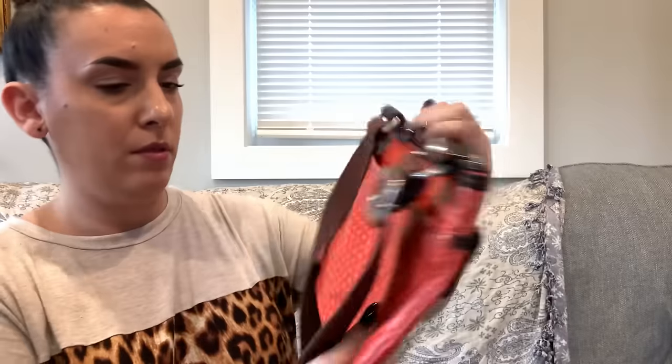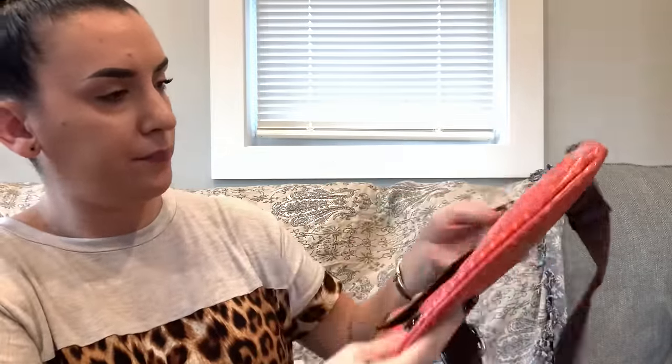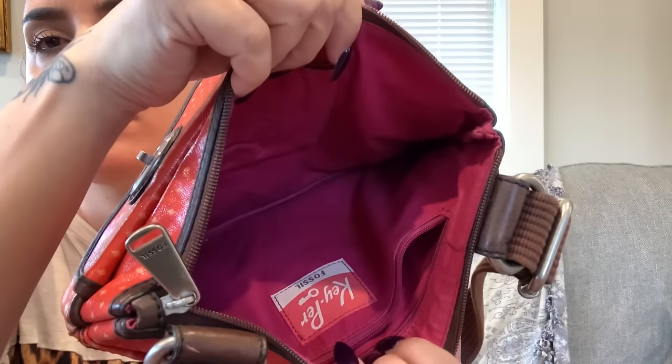That pocket's good. Back is good at that pocket. Corners are great. Zipper closure. Does not smell. There's a bobby pin in the zipper pocket. But other than that, she's good. She's good. So for this one, I'll do 30.